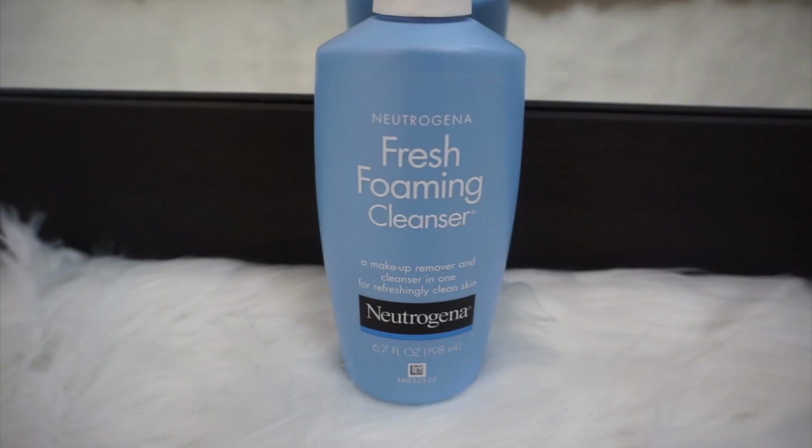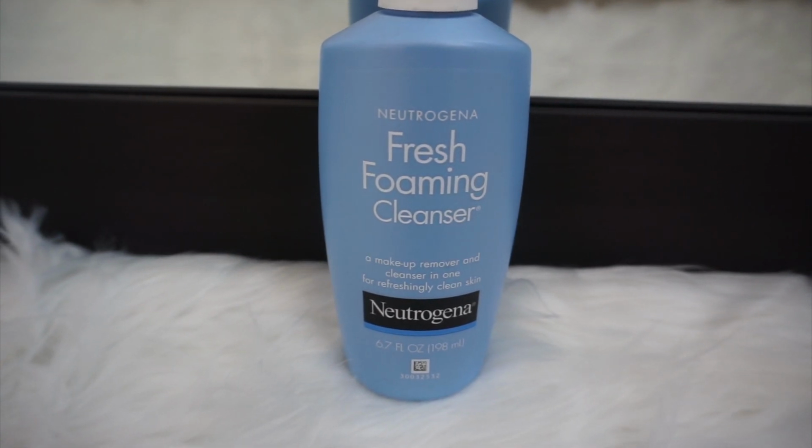So it currently is the morning time. I am makeup free, and the first step is to obviously cleanse your skin. So the cleanser that I have been using is this one from Neutrogena. This is the Fresh Foaming Cleanser. Very affordable, gets the job done, cleans the skin well, and I just stick to something simple when it comes to the cleanser. So this is the cleanser that I use.